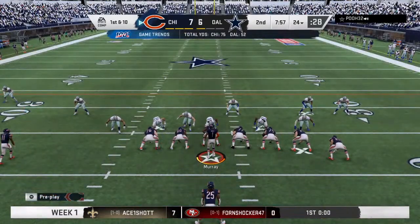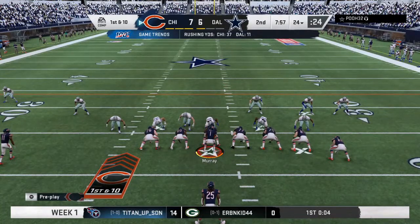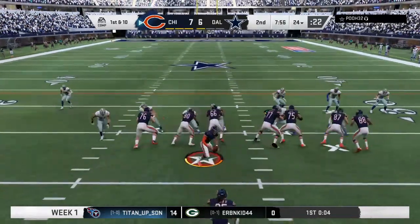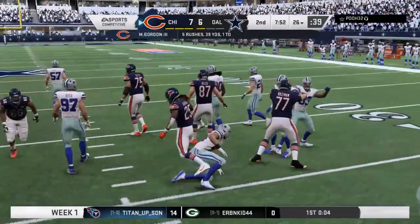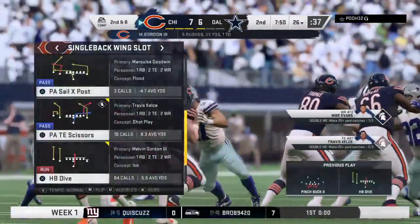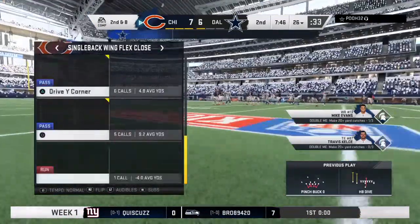The Bears offense ready to go for their next drive. They were successful last time finding the end zone on their opening drive of the season. And they'll get another shot here with a 1st and 10. Looks like he's going to get a couple here on this first down carry, and that'll make it 2nd and 8. 2 yards on the pickup there. It'll be 2nd and 8.